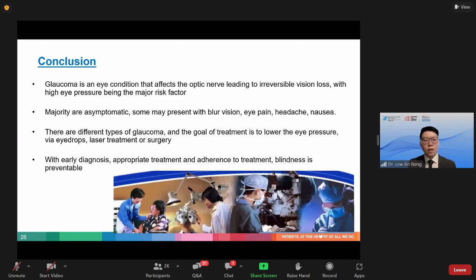In conclusion, glaucoma is an eye condition that affects the eye nerve, resulting in irreversible vision loss, with high pressure being the major risk factor. Majority are symptom-free, and some may present with blurred vision, eye pain, headache, or nausea. There are different types of glaucoma, and the main aim of treatment is to lower the eye pressure by eye drops, laser therapy, or surgery. With early diagnosis, appropriate treatment, and adherence to treatment, blindness from glaucoma can be preventable.